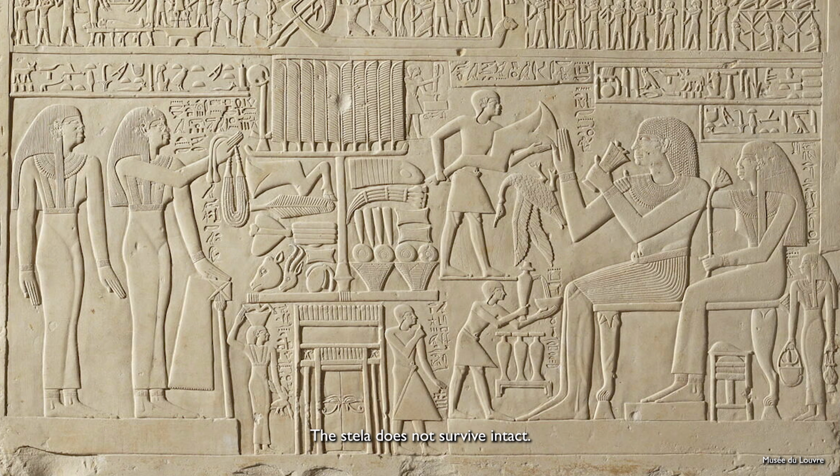The stela does not survive intact. The top portion and part of the right edge of the hieroglyphic inscription has broken away, yet what remains was carved clearly with an expert hand and happily is still legible. The text indicates that the stela was erected in a cenotaph or false funerary chapel at Abydos, associated with the Osiris temple there.